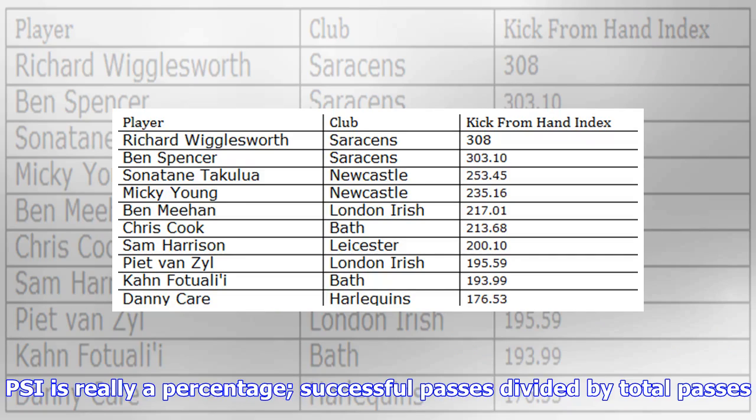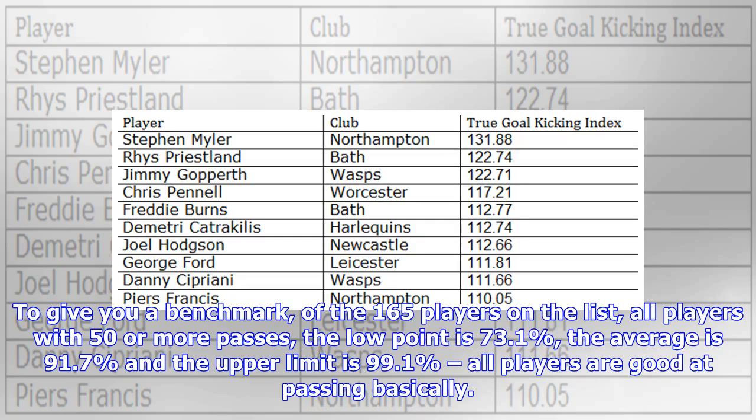SI is really a percentage, successful passes divided by total passes. To give you a benchmark, of the 165 players on the list, all players with 50 or more passes, the low point is 73.1%, the average is 91.7% and the upper limit is 99.1%. All players are good at passing basically.